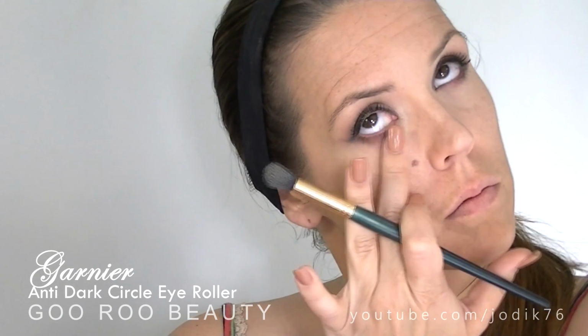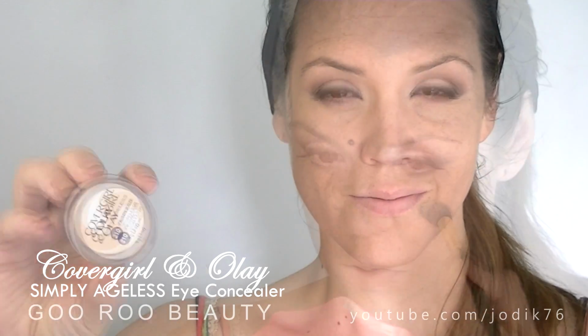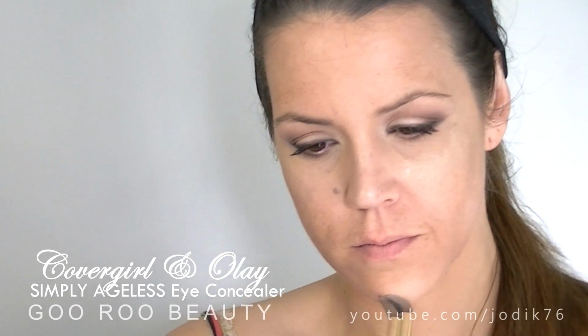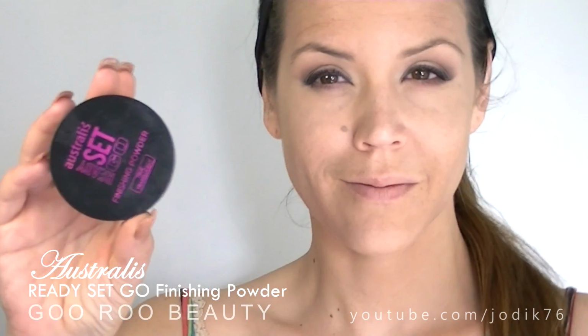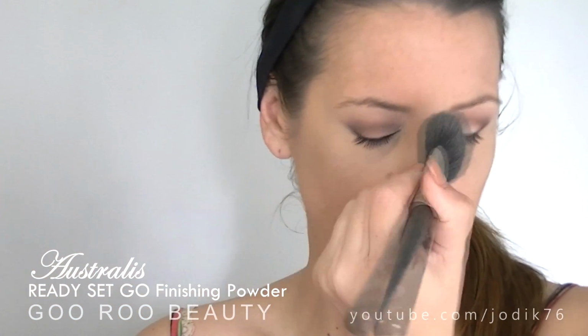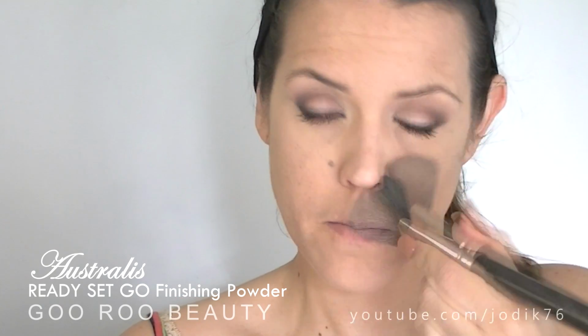I'm going to go over with another concealer, the Covergirl and Olay Simply Ageless Eye Concealer. I love it. I am also using that fluffy brush just over any blemishes that I want to cover with that. And setting it now with the Australis Ready Set Go Finishing Powder, very similar to the Makeup Forever HD powder, very light silica based powder.